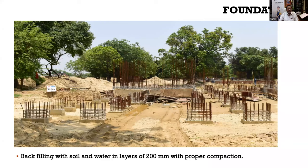as per contract conditions. So backfilling is also very important, because if you don't do proper backfilling, at a later stage your building may settle. Because the backfilling may settle at a later stage when it comes in contact with water.